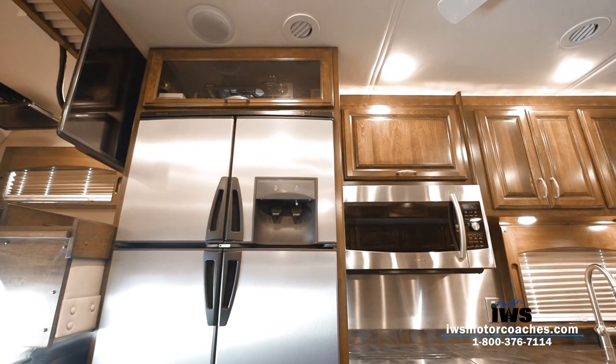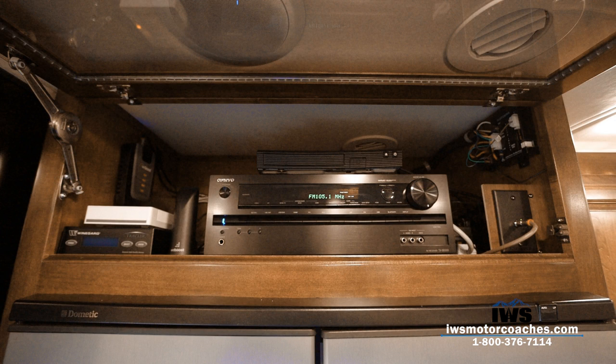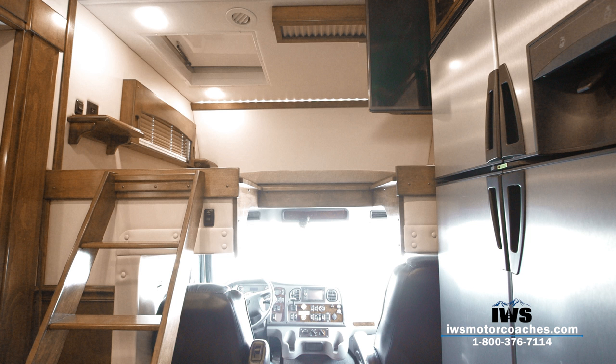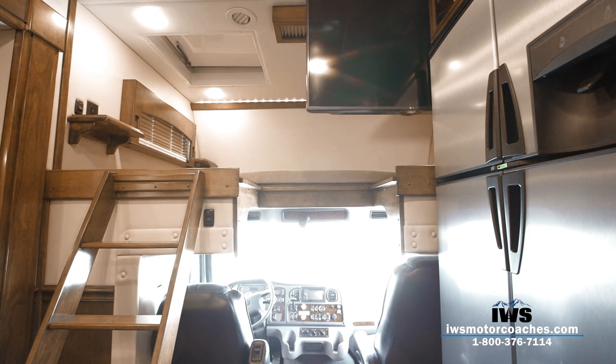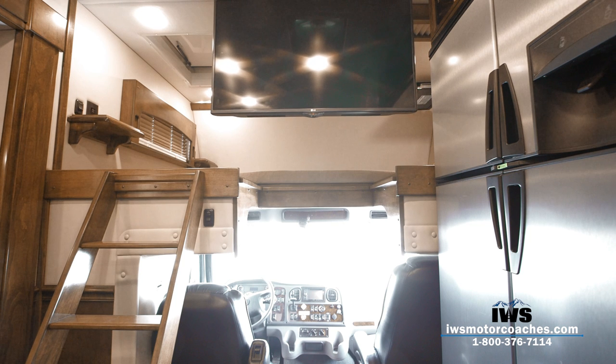Here's a shot of the AV cabinet area. Notice there's an AC vent inside there to help keep all of the electronics cool. This is an on-kill home theater system. We also installed on this coach a Wi-Fi Ranger Wi-Fi booster and also a roof-mounted cell phone booster. Here you can see the 42-inch TV coming out on a motorized slide into the middle of the coach. When you're driving down the road or using the bunk, you can slide the TV out of the way. In the evening, if you want, you can run the TV out.